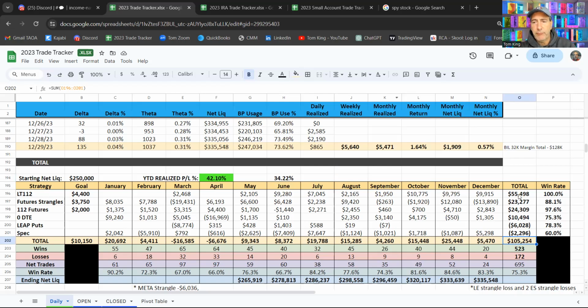How did we do it overall in the year? We had 55,000, almost 55.5, of that in LT112 trades. We had a 100% win rate, and we really didn't start kicking those off till May. So we were only in those for 8 months of the year. We had migrated to that from standard 112 trades. And our standard 112 trades netted us about $24,000 on the year. So $24,000 in just standard 112 trades.